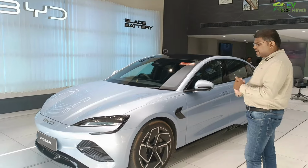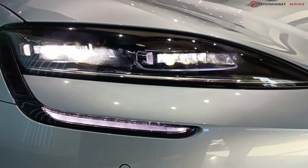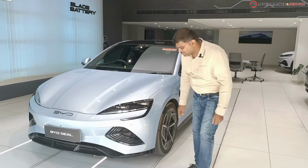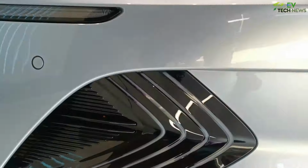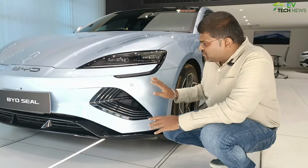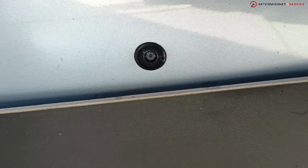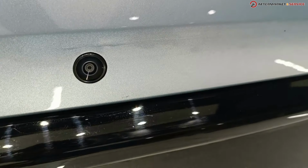In terms of headlights, this has a floating pattern of LED headlights, which provides superb illumination at night. And in terms of the other design elements, you can see this follows an ocean ripple pattern, similar to the wave pattern you find in the ocean. In terms of sensors, this has parking sensors at the front, and behind the number plate you can see a camera, which is for the 360-degree view in terms of parking.